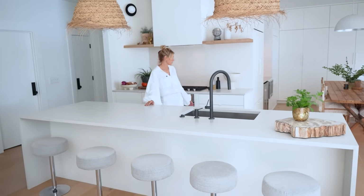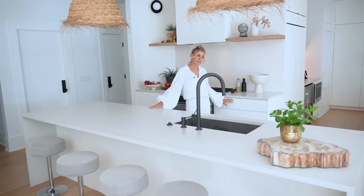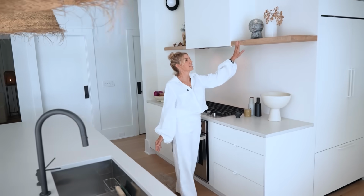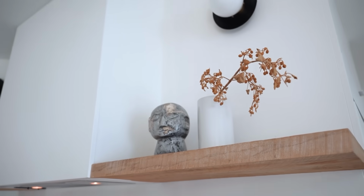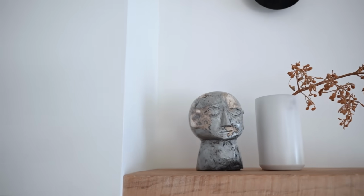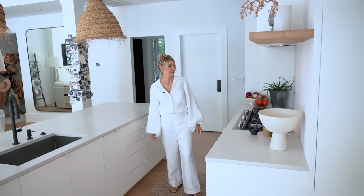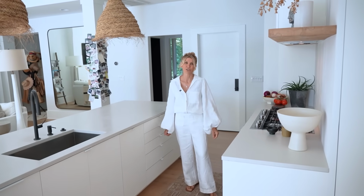I did some textured white cabinetry that, again, just adds a little bit of texture relief when you see it in the light. I added these beautiful open shelves that are salvaged wood. It's got a really beautiful hand, from a life before, which I love mixing in. And the hood, just a really simple boxed-in hood. Everything very sleek and very minimal, but nothing that's too cold.